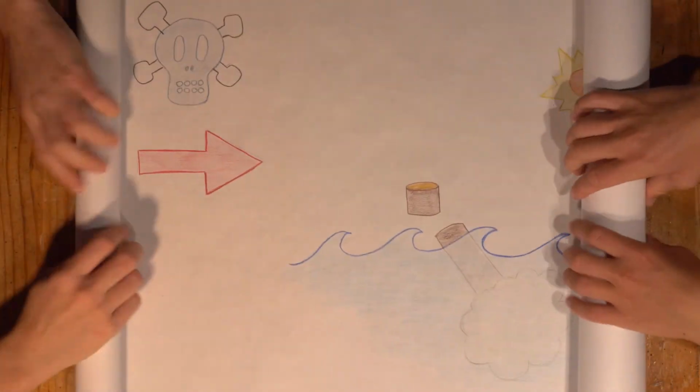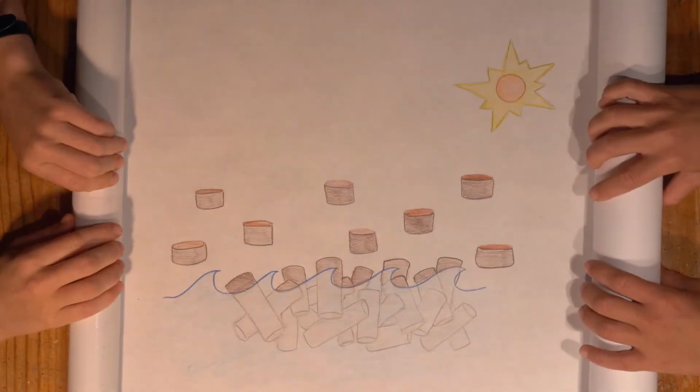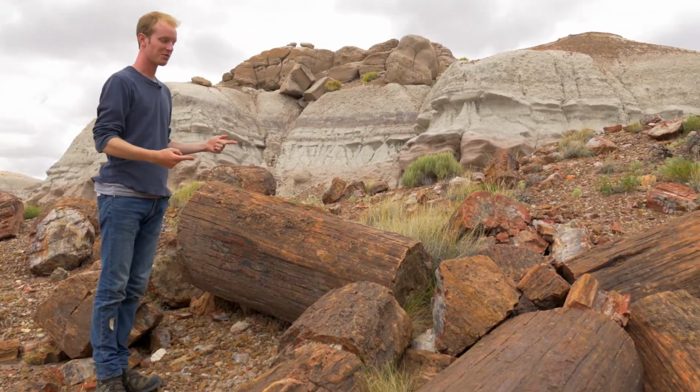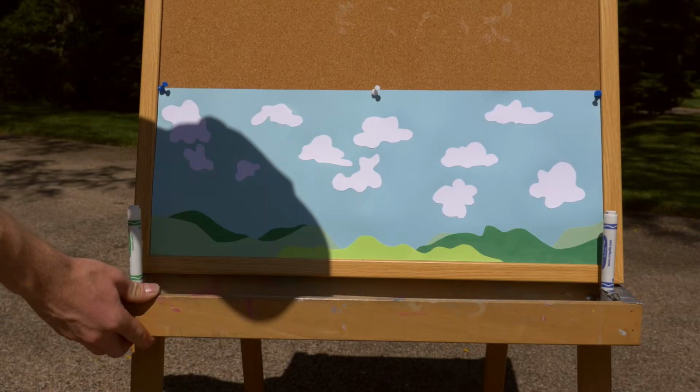Those 200-foot tall trees lived near rivers. When they died, more often than not, they would fall into the water. This would happen to a lot of trees, which would form log jams like this one. Right here, this is where a huge log jam happened. All these logs were buried and a mass petrification event occurred. Mass petrification, pretty neat, right? Well, here's how it happened.